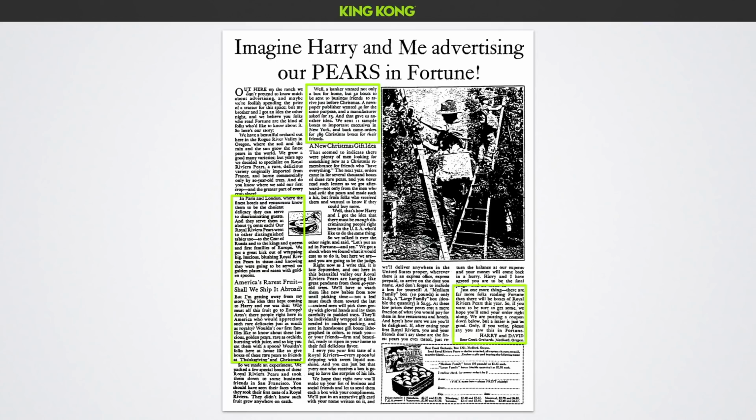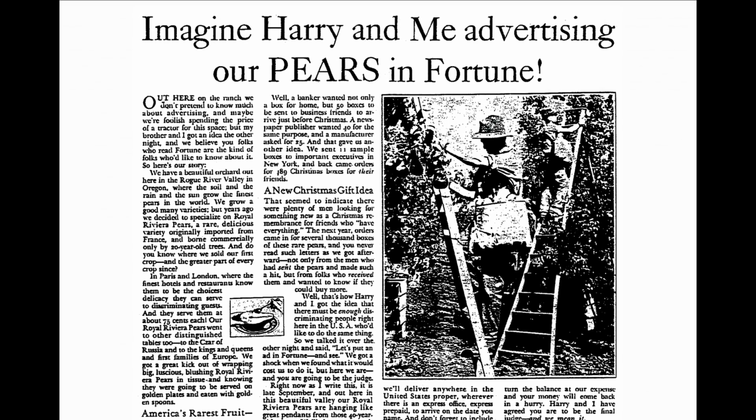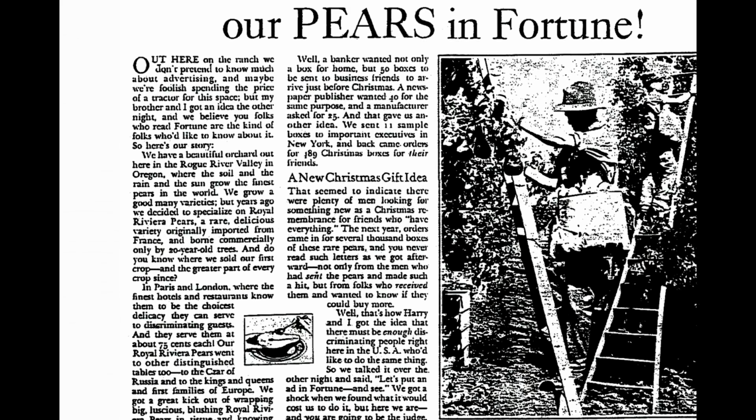There's nothing crazy, no big prices or anything like that anywhere. It simply looks like an article, but they're also making the admission that it is an ad by saying, imagine us advertising our pears. But they've done it very cleverly, where it's kind of like a slant, like a feature. So I'm not going to read the entire ad, but I'll skim through it and show you the parts that they do really, really well. To start with, the lead-in copy, the most important copy of the ad, to really grab people by the throat and then drag them into the sales message.